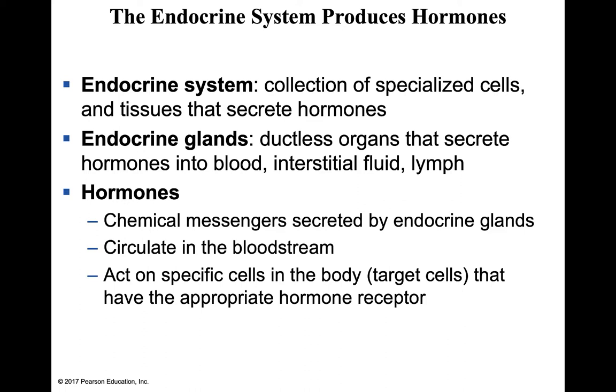Now, when we look at the endocrine system, what we want to keep in mind is it's a collection of very specialized cells and tissues, and what these tissues actually do is secrete hormones. Now, there are different types of glands. We have endocrine glands and exocrine glands. Exocrine glands have a duct. That was something we talked about previously in Chapter 4, and it ends there. So we're now moving on to endocrine glands.